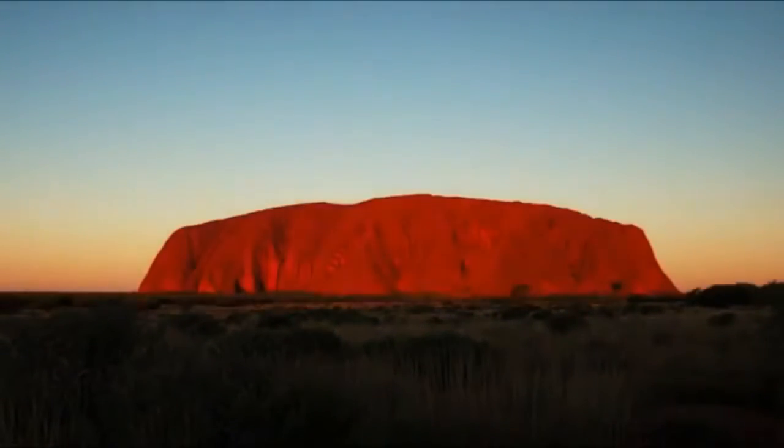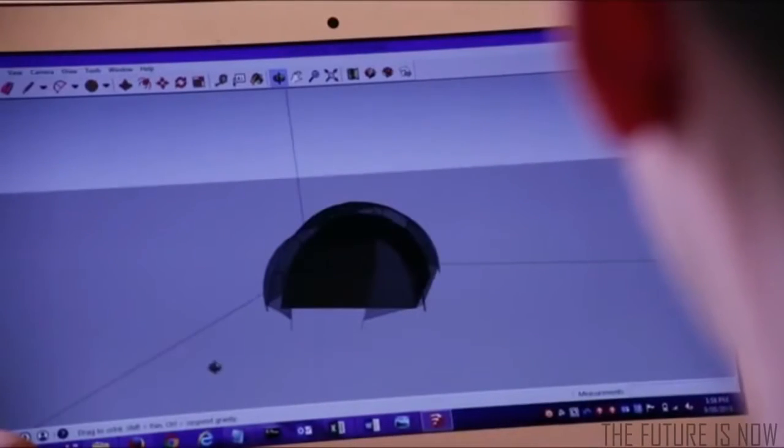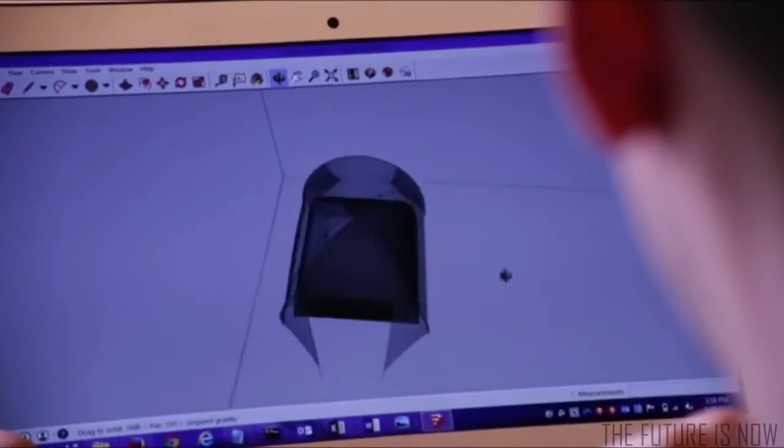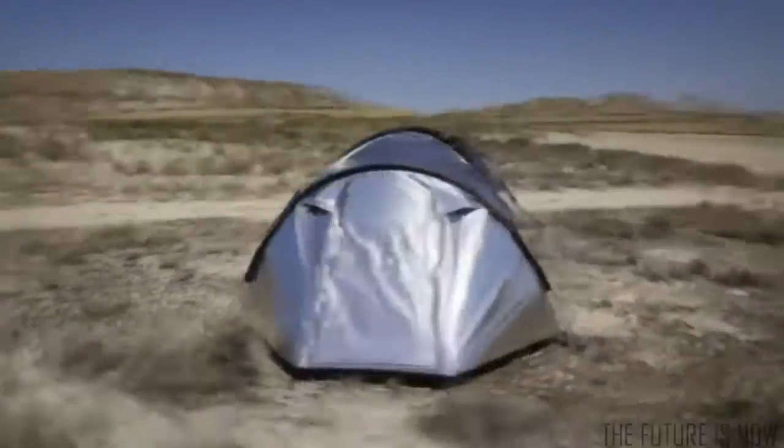Inspired by the cold nights and sweltering early mornings when camping in the Australian outback, we set out to solve the problem of bright, overheating tents once and for all. And so, the Siesta was born.